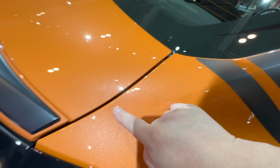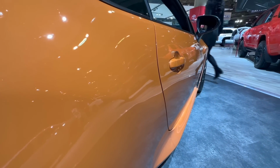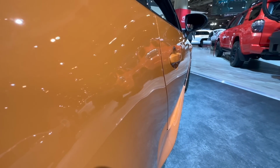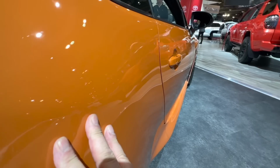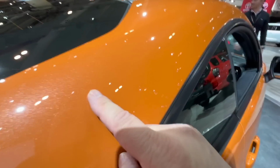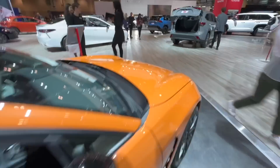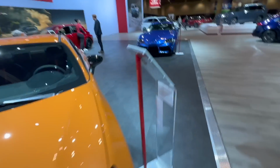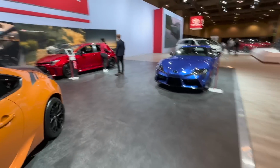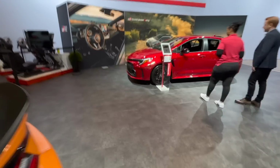Just perfect. You can't get much better than this on a very affordable car, and yet the quality is so perfect. Look at the paint job, also really uniform, very consistent paint. It's not super glossy clear coat, but this paint job is fantastic in terms of how it looks on the GR86. Now it is getting a bit louder here, so I'm going to try to move over to other cars.